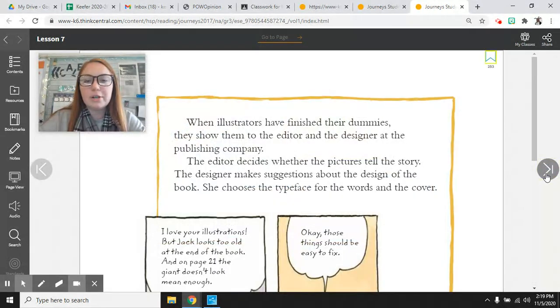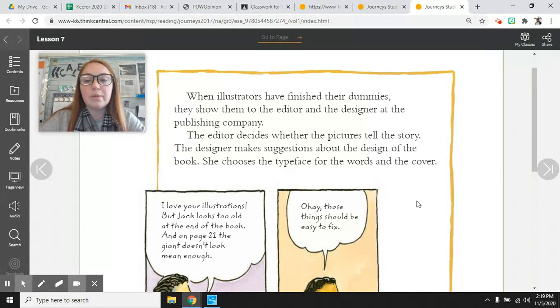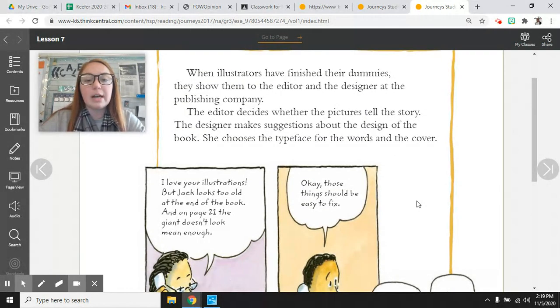When illustrators have finished their dummies, they show them to the editor and the designer at the publishing company. The editor decides whether the pictures tell the story. The designer makes suggestions about the design of the book. She chooses the typeface for the words and the cover.